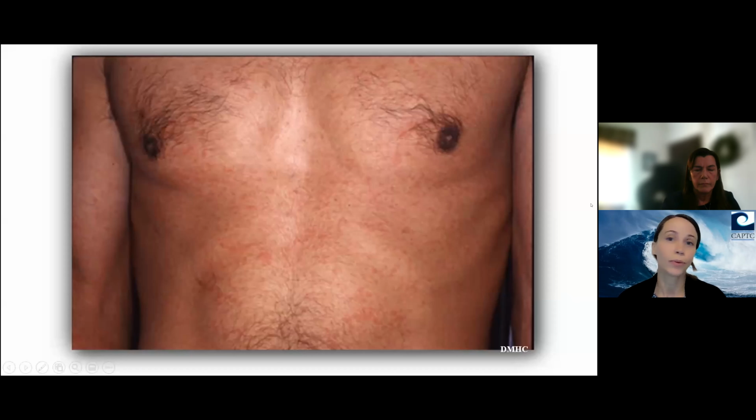So I want to just go through a bunch of images of secondary syphilis, really just to drive home this point that secondary syphilis can look like a lot of different things. So here's a classic rash of secondary syphilis. It is a maculopapular, diffuse rash, here shown on a patient's torso. And you could see how this could easily be thought of as a bunch of other diagnoses. For example, a drug rash to vancomycin or amoxicillin might look quite similar to this. Next slide.